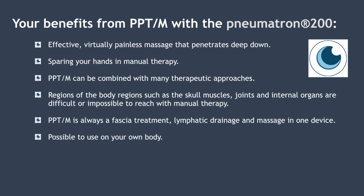With a little practice, you can also perform the treatment on your own body. Therapy can thus also be used to some extent by the patients themselves or delegated very easily.